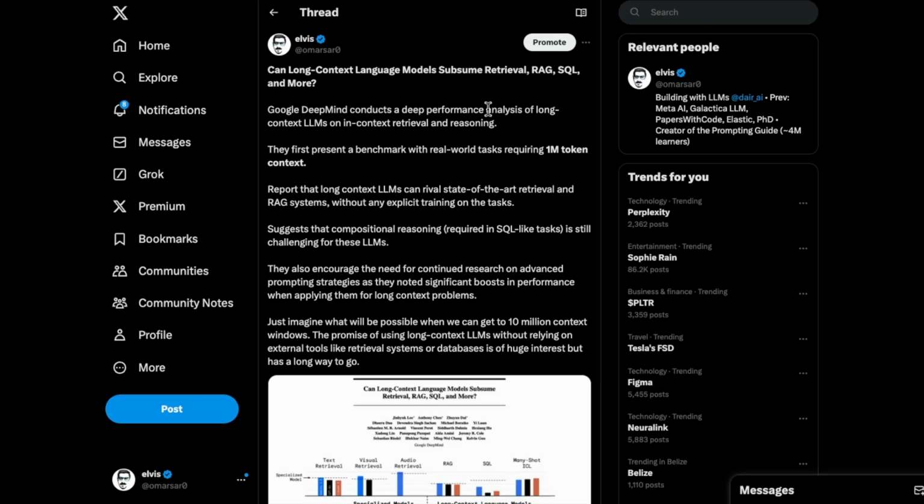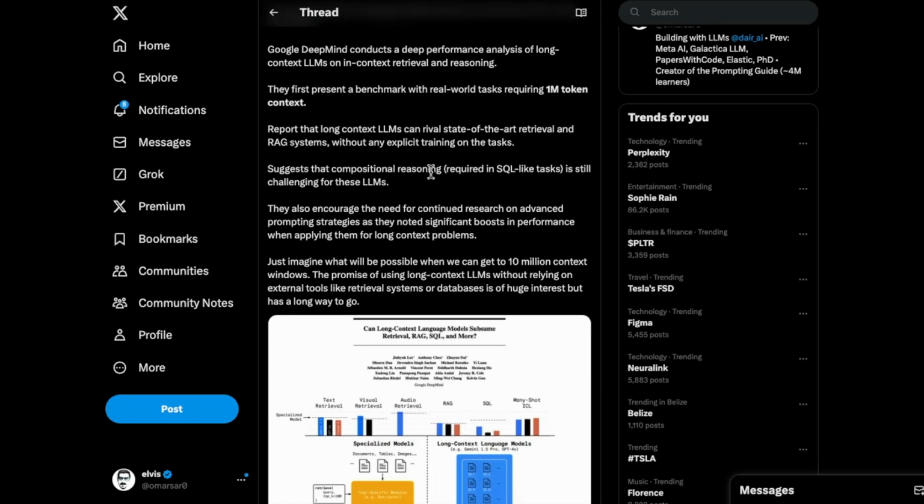And so the analysis is interesting because they are doing an analysis on capabilities and comparing to something like a retrieval system, right? Or a system that relies on some kind of external retrieval component, and even some solution that grabs an LLM and integrates that with an SQL database or something like an external database. And so what's the comparison here? Can these long context LLMs outpace and outperform systems that integrate LLMs with external tools? That's really the big idea here.